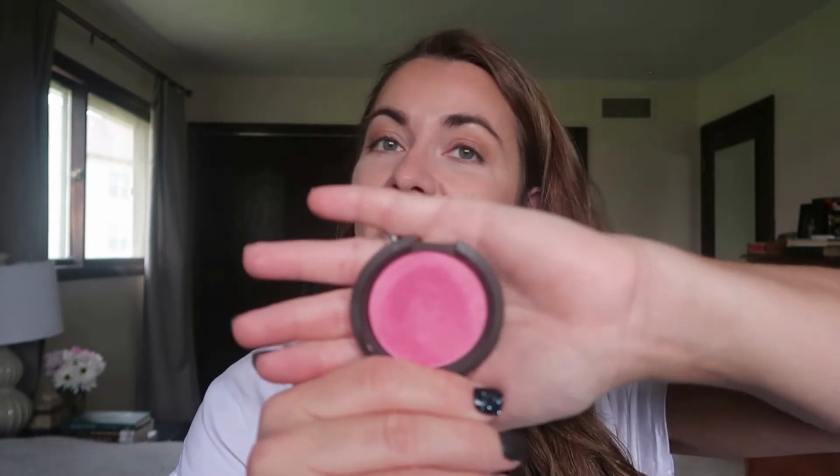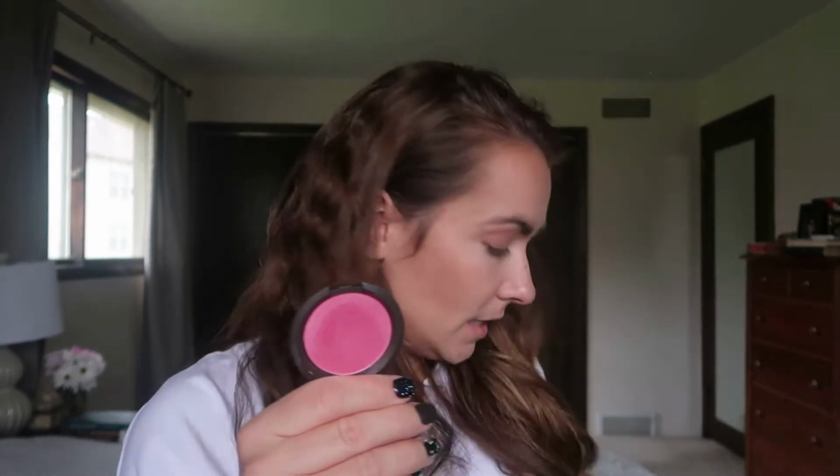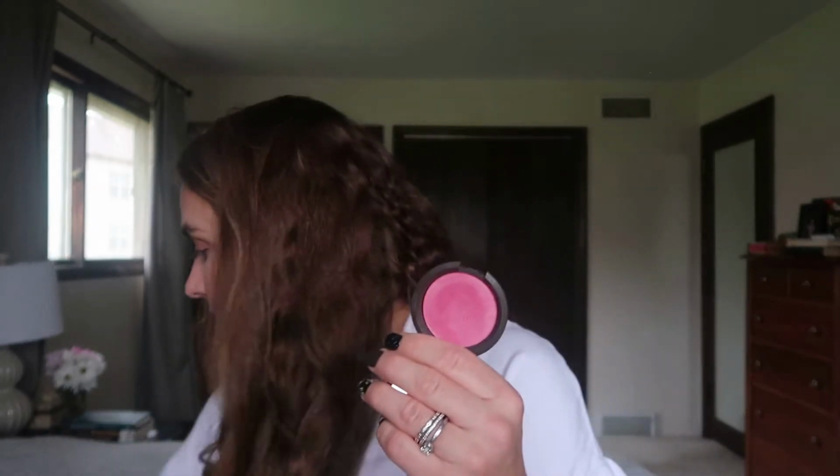Now this is my other favorite that I've been using more recently. This is the Becca Luminous Blush. I think it's called Camellia. And this stuff is amazing. Don't be scared of the color. It looks really bright, but when you put it on, it's not so scary.